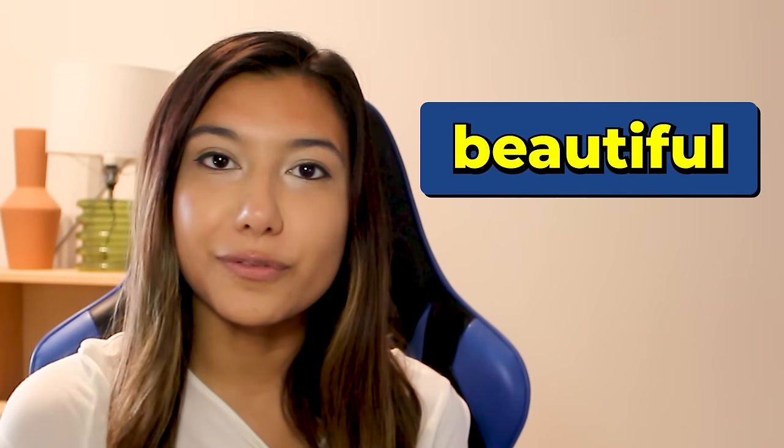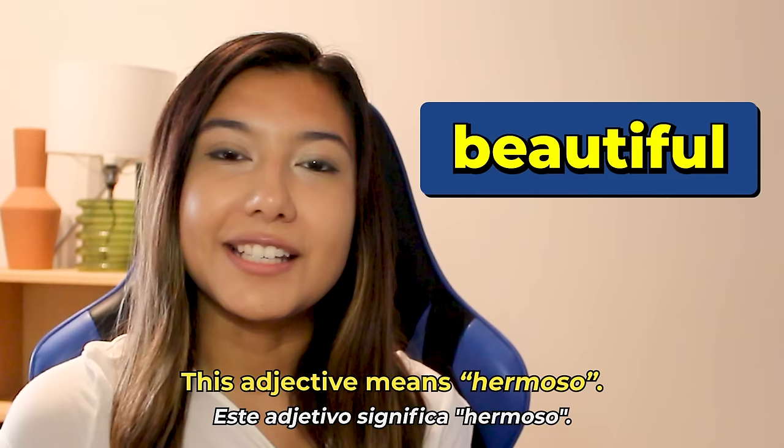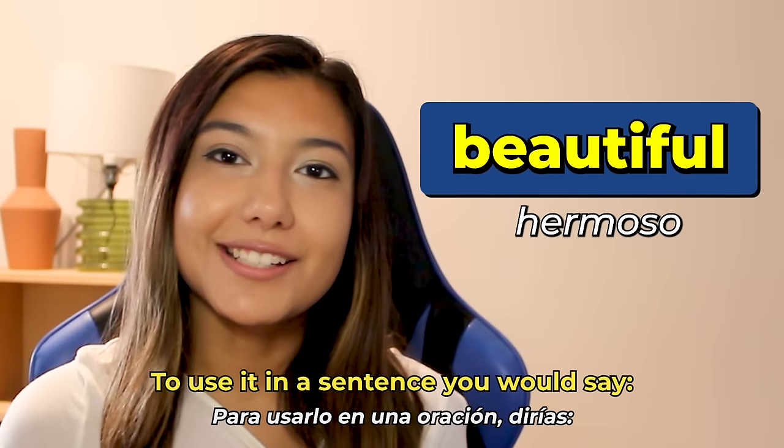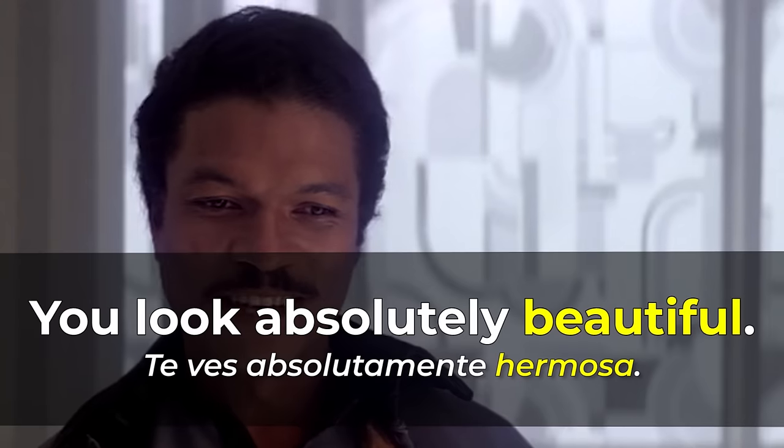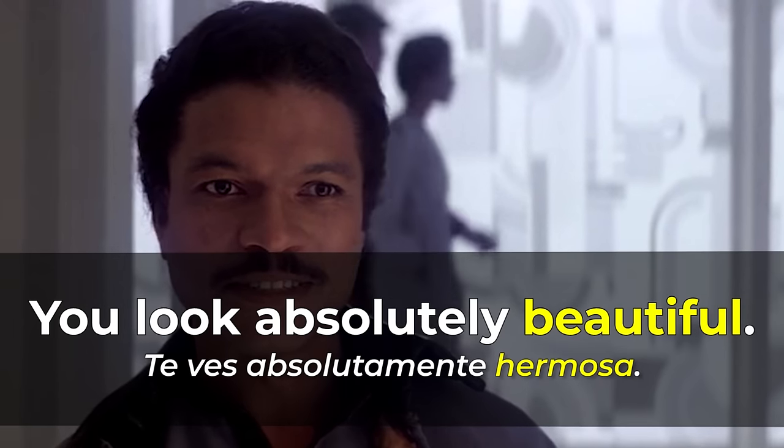First up, beautiful. This adjective means hermoso. To use it in a sentence, you would say, Hawaii has so many beautiful places. You look absolutely beautiful.